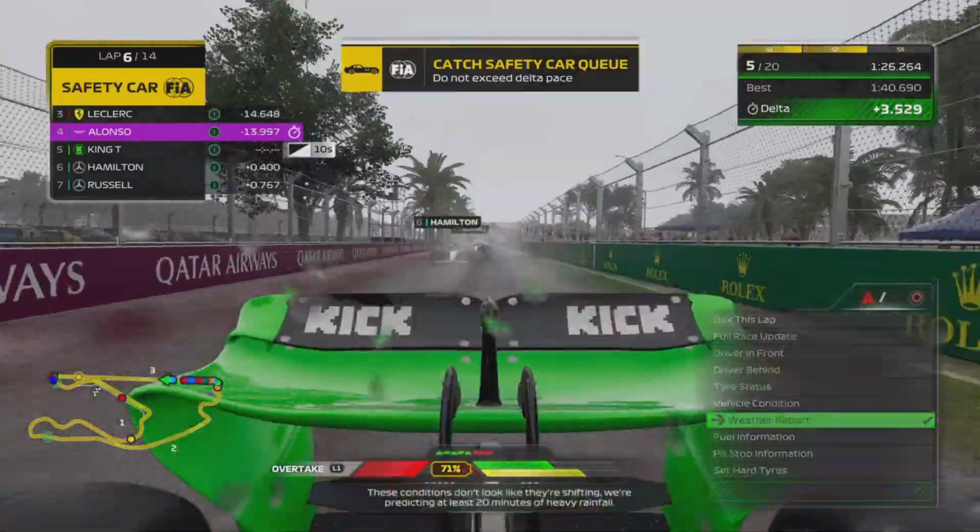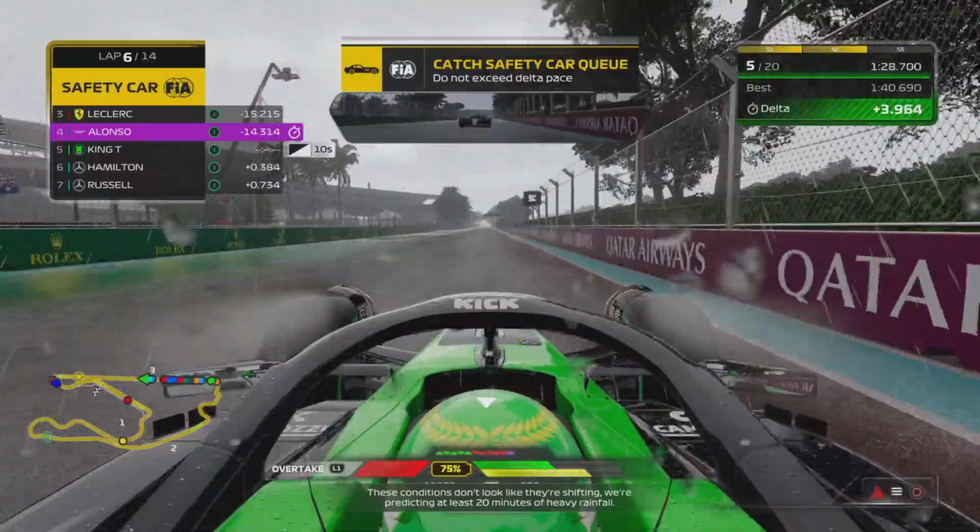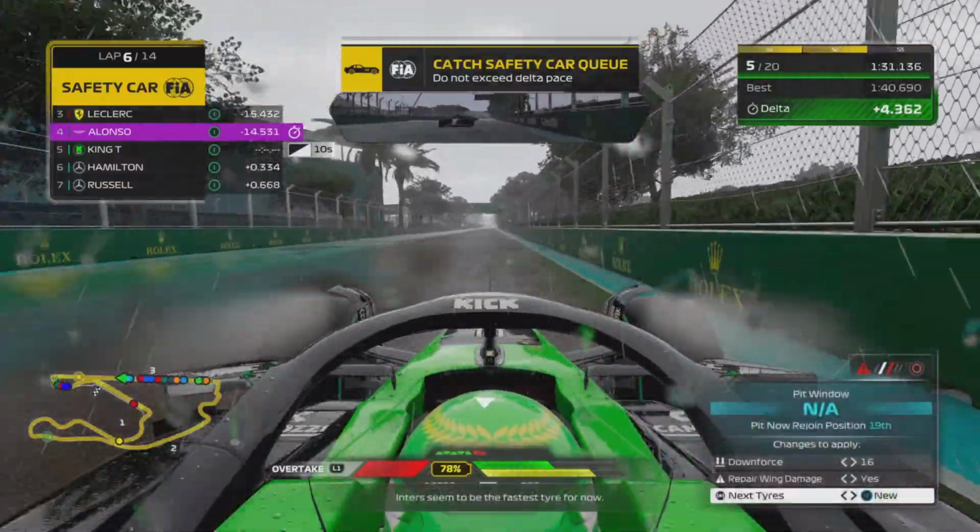These conditions don't look like they're shifting. We're predicting at least 20 minutes of heavy rainfall. Inters seem to be the fastest tyre for now.